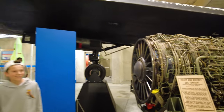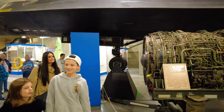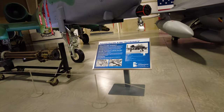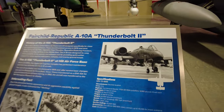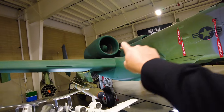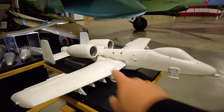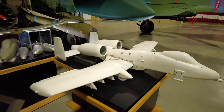Let's go look at a couple more planes. There's another one over here that's one of my favorites too. This is my other favorite plane. It's the Thunderbolt. Look at that. It has one right there and then another one on the other side. Oh, here's a model of it right here. Look at the big engines right there.